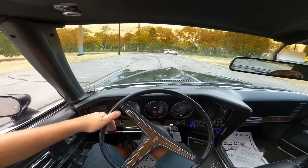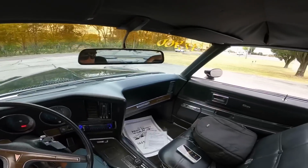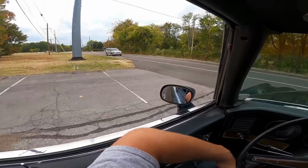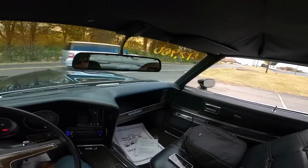All right, heading on back to the car lot now. Heard a spring pop in the front on that suspension.